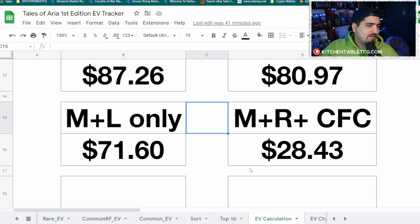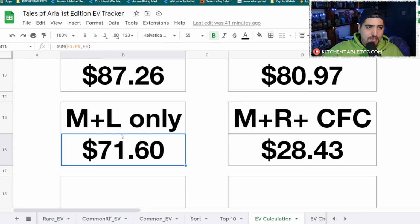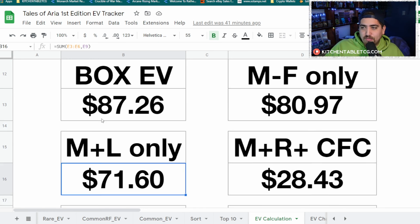So again, even at a case premium here, the singles market just isn't there. Again, you don't have to get your money back. Everyone always has a comment, Louis, it's not about getting your money back. I get it, but the EV does matter when you're thinking about opening up a box. You should just go buy singles, and then the EV will go up, and it'll be worth it to open a box.